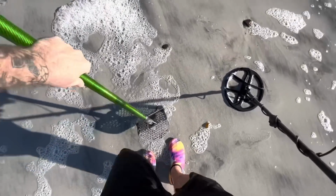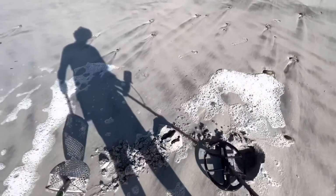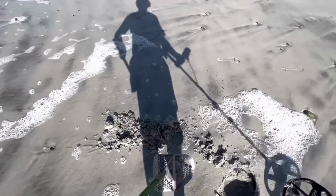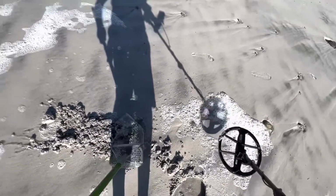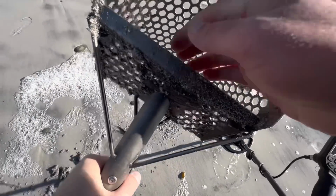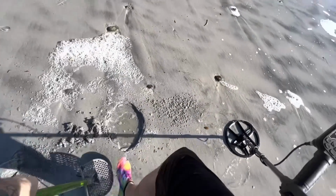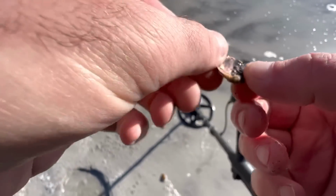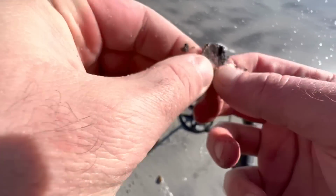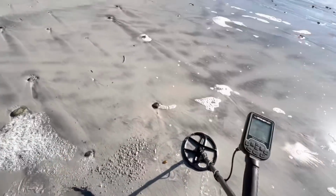That's a solid 37 right here. Probably a zinc penny. And it is a... it looks like a zinc penny. Maybe not. What is this? Oh yeah, it's a zinc penny. It's just so fried, it's like bubbling up. All right, mystery zinker.